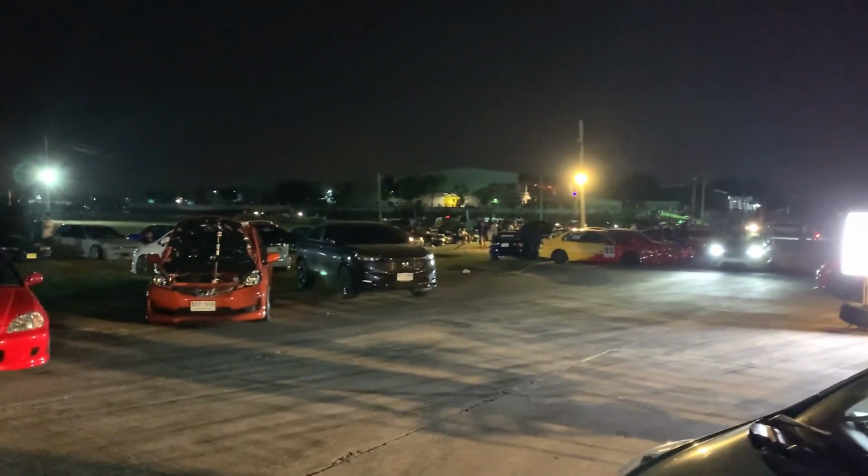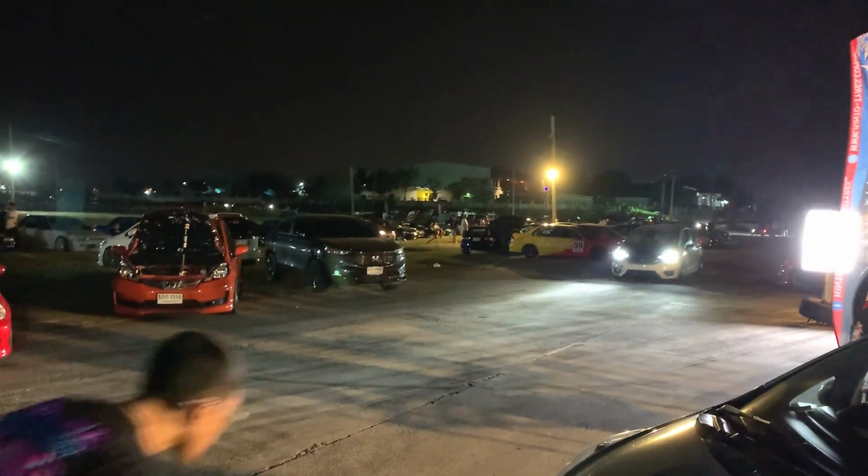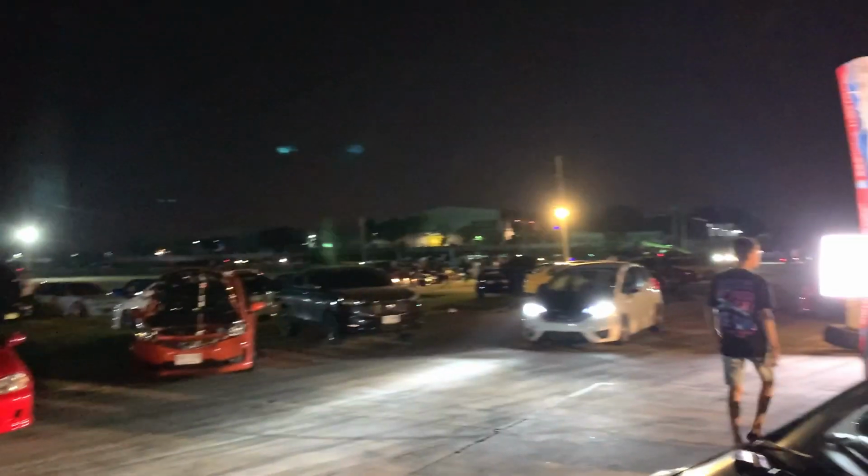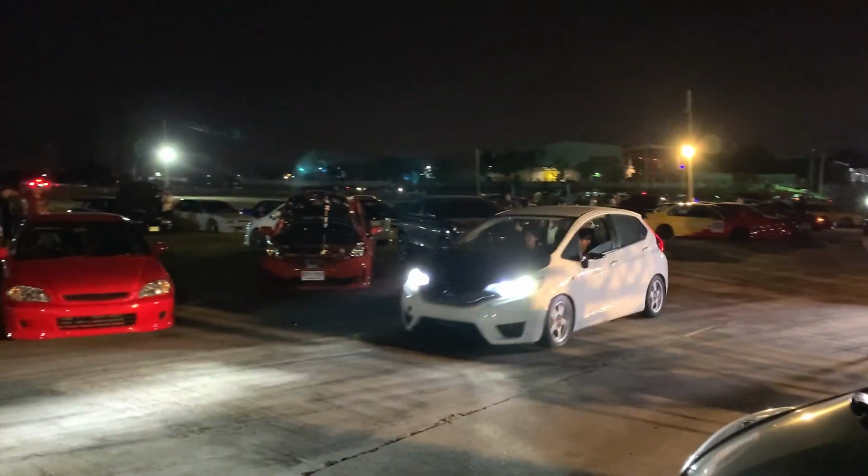Okay. People showing off. You see, I'll show you guys a little bit. You want to see, I show you guys. They're just launching their cars here, guys. In the middle of, I don't know. This guy with his Jazz GK. Oh, okay, he's scared already.